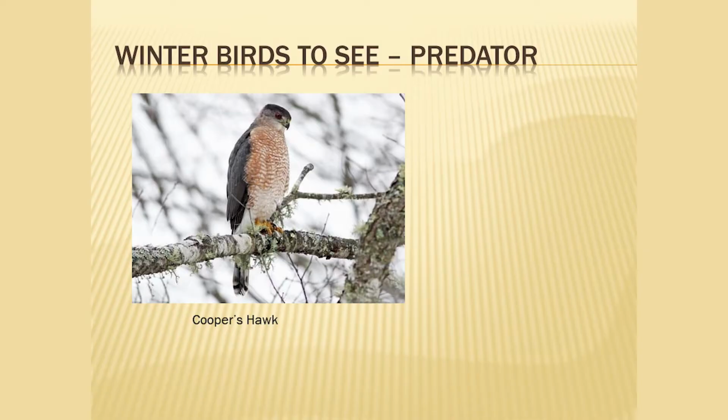Finally, we have the predator. This is the guy that hangs around the bird feeders because the birds are coming in to feed, and the birds are his food. So if you're feeding birds, you can also be feeding a Cooper's hawk, which will come in and grab a bird occasionally. So these are all the birds that you'll probably see on a regular basis if you're watching your feeders and seeing what's going on in your yard.